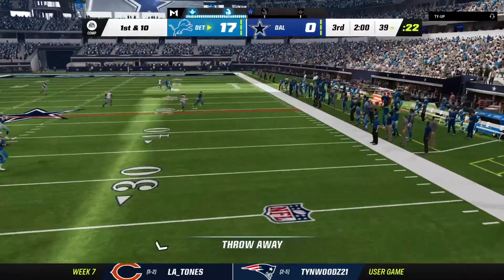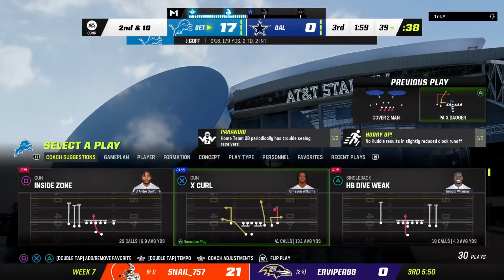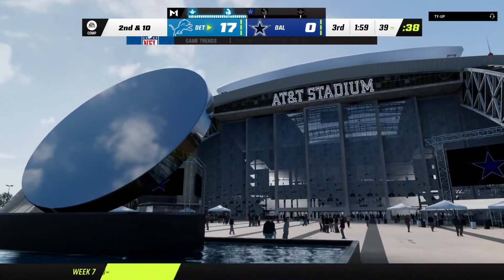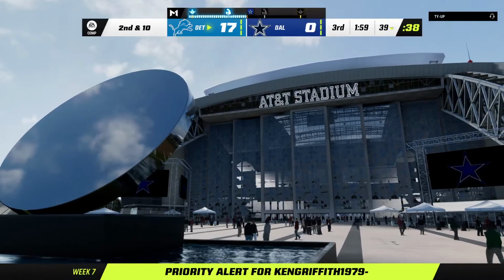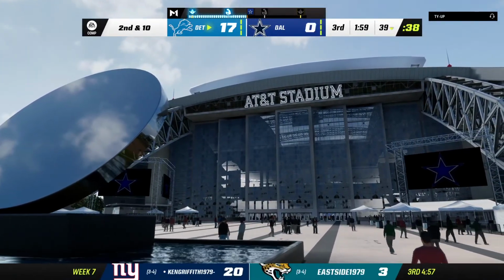Escaping the pressure right. And he wisely will throw that one away. Well, sometimes an incompletion is the right play. And he showed that he's learned from his earlier interception on that throw. Instead of forcing it, he just tossed it away.